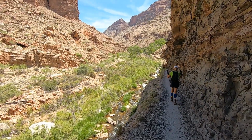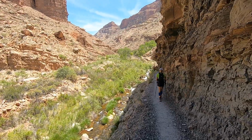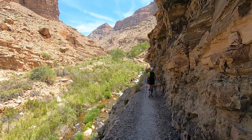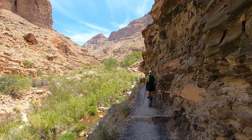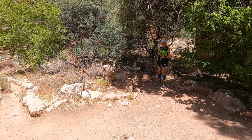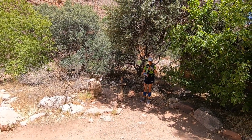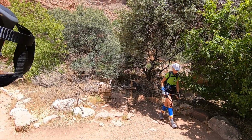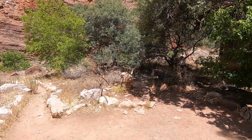My mileage is way off. I'm showing 18.14 miles. The Grand Canyon map shows it's 16.8 miles to Cottonwood, so we're off, but I think we're getting close. All right, 18.29 miles, 6 hours 58 minutes, and we are at Cottonwood. Gonna get some drinking water, take a break. There's some benches over there to my left. Maybe we'll sit on those for a second.